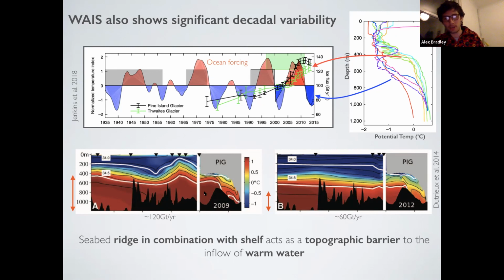And you see that in 2009, warm water is able to spill over this large seabed ridge that sits beneath Pine Island, reach this inner cavity, and provide a lot more heat for melting. Whereas in 2012, that layer of warm water wasn't thick enough to penetrate across the ridge, and you had a much smaller total flux of ice. In particular, the total flux in 2009 was 120 gigatons, whereas in 2012 it's something like 60 gigatons. So quite a big difference.